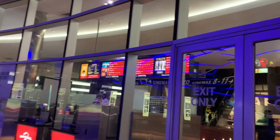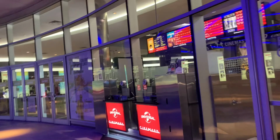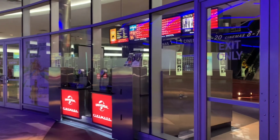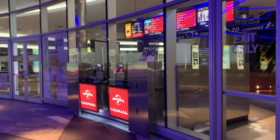Now this is Cinemark. It's a big, big theater, and it's right in front when you go into Universal. So it's not something that you can miss. You can get your tickets after you eat, but I wanted to get mine ahead of time because I didn't have reservations, and I wanted to make sure I got to see the movie that I wanted to see.